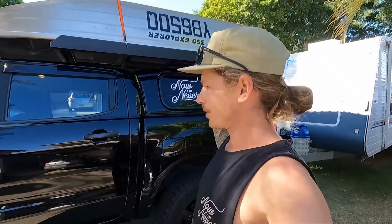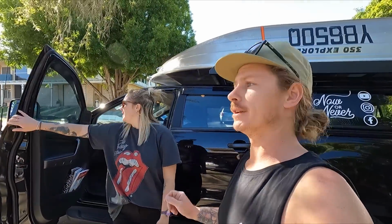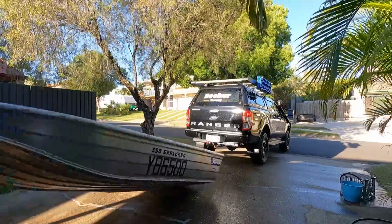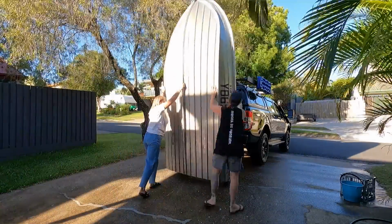Righto guys, so took the car up to Ford yesterday. It was Monday. They got it straight in for us. So thanks to the guys there, because they understood the situation. And thankfully, it just turns out that the seal they put in was either dodgy or not done right, something, don't know. Anyway, it's fixed. So we got it home, chucked the tinny straight on.